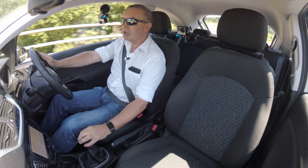So, Sovereign Silver Metallic, grey cloth button seat bolsters, and a patterned centre panel. We've got electric windows here and also electric door mirrors.